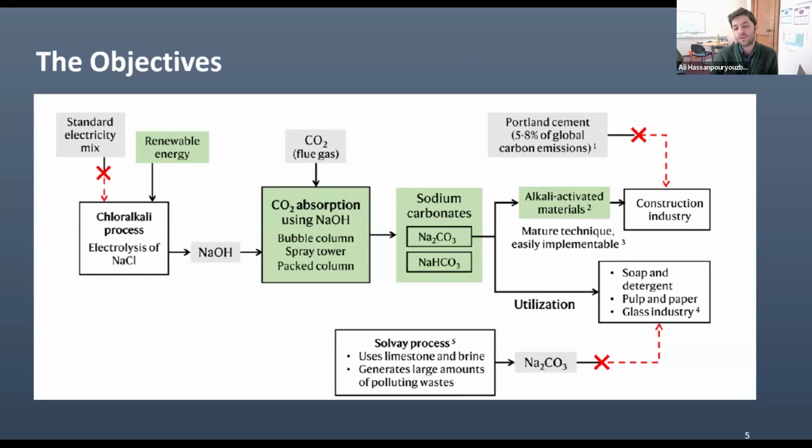Then it creates sodium carbonate that can be used as an activating agent, and it could be used in construction materials. It could also be used as a soap and detergent, in the pulp and paper industry, glass industry, and many other industries. Even in some of the food you get, you can see the name of these products. But it depends on the quality of the method we use, whether it is food quality or not. And with this, as you can see, I put a few red lines.